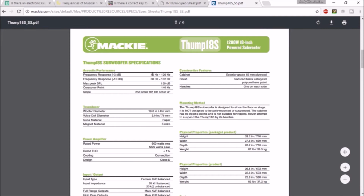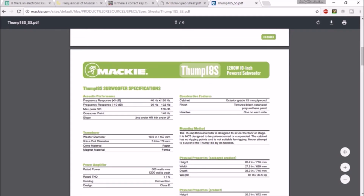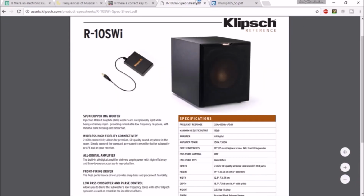And for this one, it's also a little better. The range goes down to 40 and up to 120 hertz on this sub. So F actually is inside of that range at minus 3 dB. So who knows? Maybe that's why.